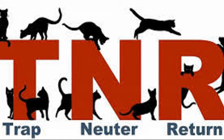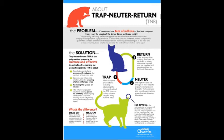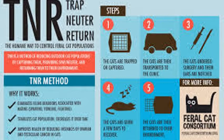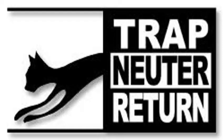Trap, neuter, and return (TNR) programs should be used to combat the feral cat dilemma. TNR is used to reduce feral cat populations by providing spaying and neutering of the colony, as well as routine vaccinations and healthcare. TNR is a program to lower the feral cat population and to improve the quality of life of those cats and the environment around them.